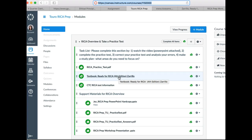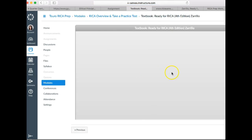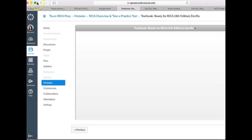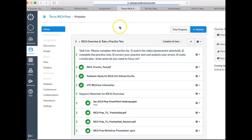To make sure you have the textbook ready for RICA, 4th edition of Zerillo. When you click on this, it actually takes you to the website. You can click on that, and then you can get to the website for buying this textbook if you don't already have it. I'll go back.